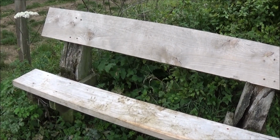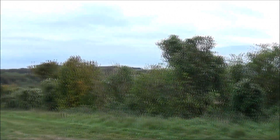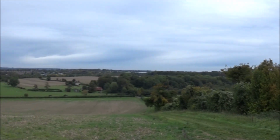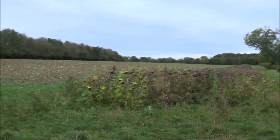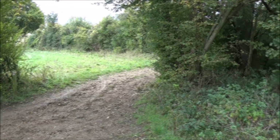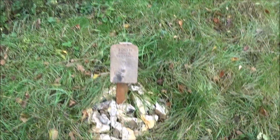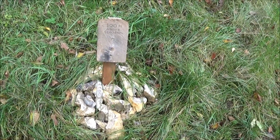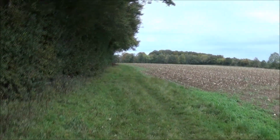Well, I've got to say, this is a very well placed bench. Thank you whoever put that in. Doesn't look much, but it makes you puff. Lovely view though. Onwards past long dead sunflowers. So the main path carries on down there, but at Trodd's Copse, which is the name of this little copse, and incidentally the 100 metres above sea level sign, we skirt the edge of the copse on what is now the Allen King Way.